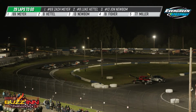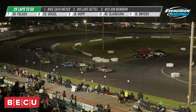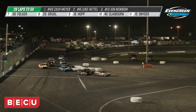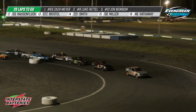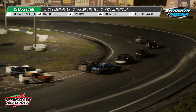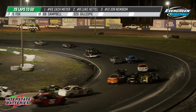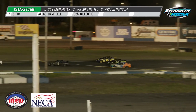And you see the last time by, too, it didn't take Zach long to re-solidify that first-place spot with a little bit of an early jump. And we see kind of the same thing here, but the 69 car is just so good at those restarts. And you see Zach Meyer once again jump out of the way of any kind of trouble as they come out of turn number 2 and head down the backstretch. And once again, we see multiple instances of 3 wide. There's Lucas Hasenfluck on the inside there as they go down the backstretch.